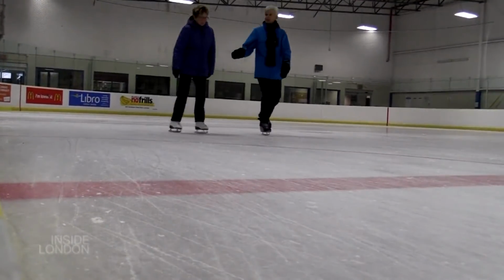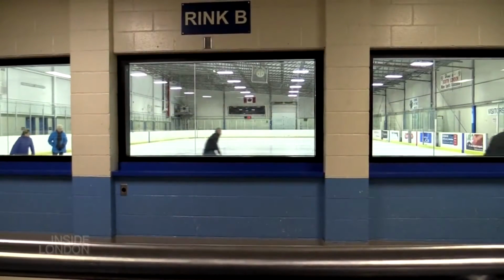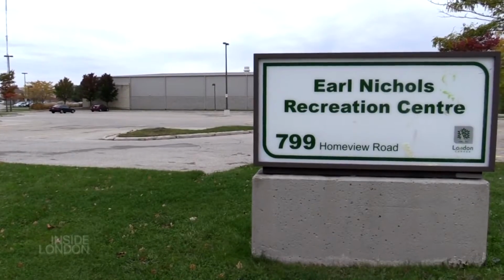Just like a pool, there's a lot more to maintaining an ice rink than just freezing water, and Nichols Arena has to upkeep 3 ice pads year-round. They expect a clean facility. They expect a safe facility. Obviously, ice conditions are our number one priority, and to have a good time and enjoy themselves while they're here.